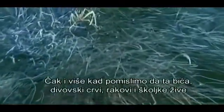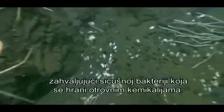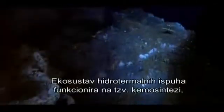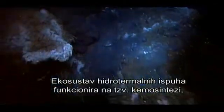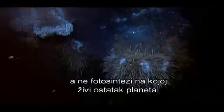That life can exist under these conditions is amazing, but even more so when we consider that these creatures, the tube worms, clams, and crabs, are all sustained by one tiny bacterium that feeds off this toxic chemical stew. So the hydrothermal vent ecosystem works on something called chemosynthesis, not photosynthesis like the rest of the planet does.